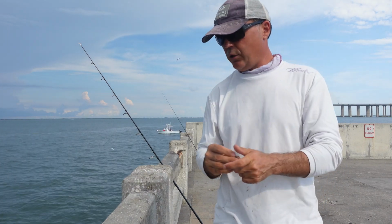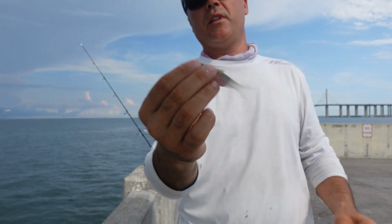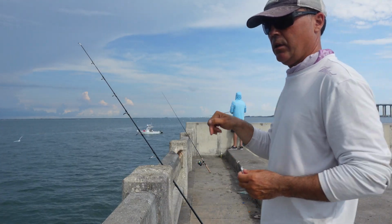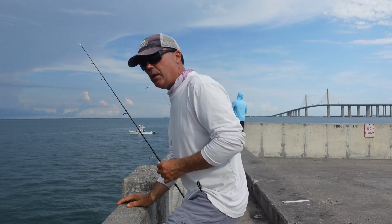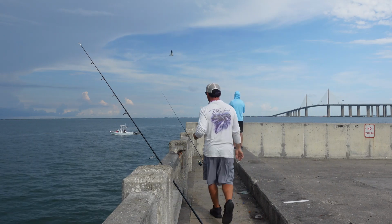Today we're gonna catch some more bait, but we have some sardines today. Some perfect size sardines. We're looking under the pier for a snapper, and my brother is still doing Spanish. Our first catch.